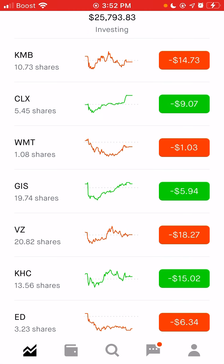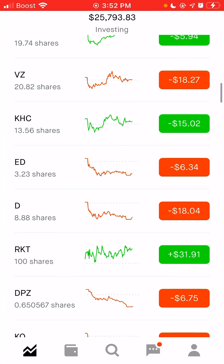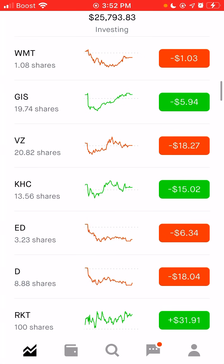Next, we have Walmart, General Mills, Verizon, Kraft Heinz, Consolidated Edison, Dominion Energy. So these are all dividend aristocrats, dividend growth stocks. They're really not big movers. These are kind of slow positions, boring positions. I don't expect them to go up or down too much. I'm pretty much just holding them to collect the dividend.